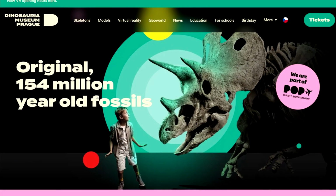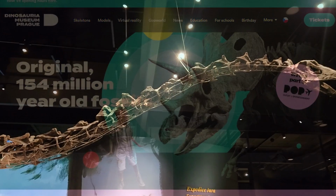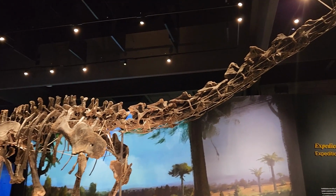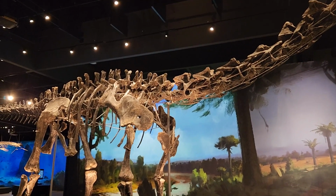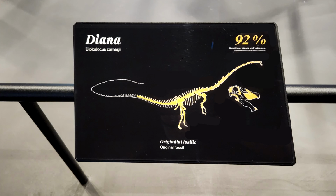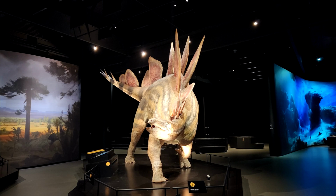The Dinosauria Museum Prague is a world-class museum for any lover of dinosaurs. Among its highlights are a Diplodocus fossil that's 92% complete, which, being in a private museum, you'll sadly never get to see in papers. Or just look at that skull. They also have a number of beautiful Blue Rhino statues.